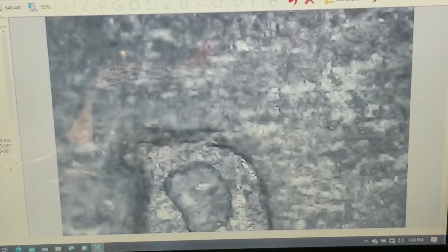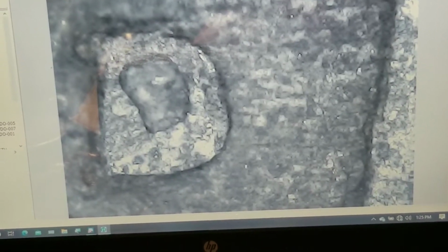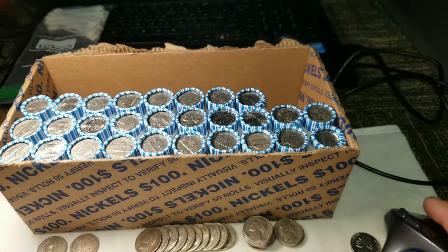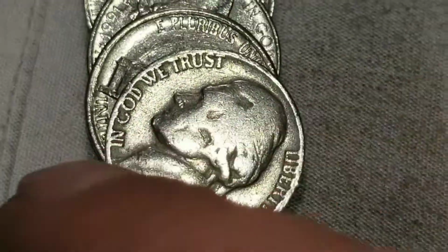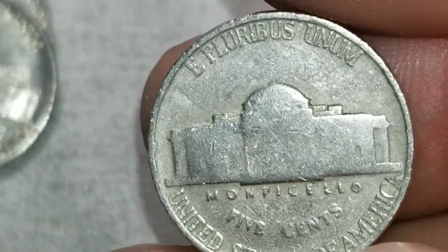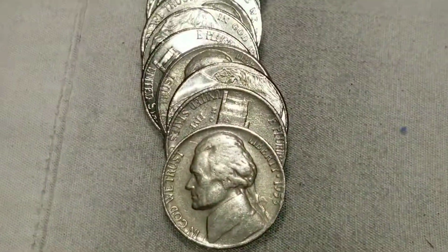And I am not. There is some damage up there, but I don't think that's going to be the 49D over S, sorry. Alright, let's move on. We're on roll 22, and we got another 1941. This time from Philly. We're on roll 25, and we finally found something that wasn't a late 50s or a 41.